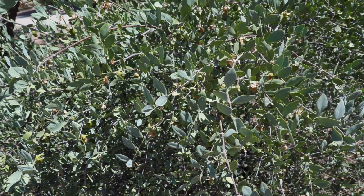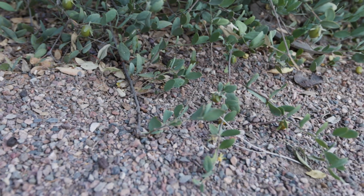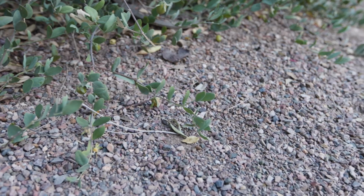These plants prefer to be planted in full sun, require very little water once established, and thrive in dry, rocky, sandy soils.